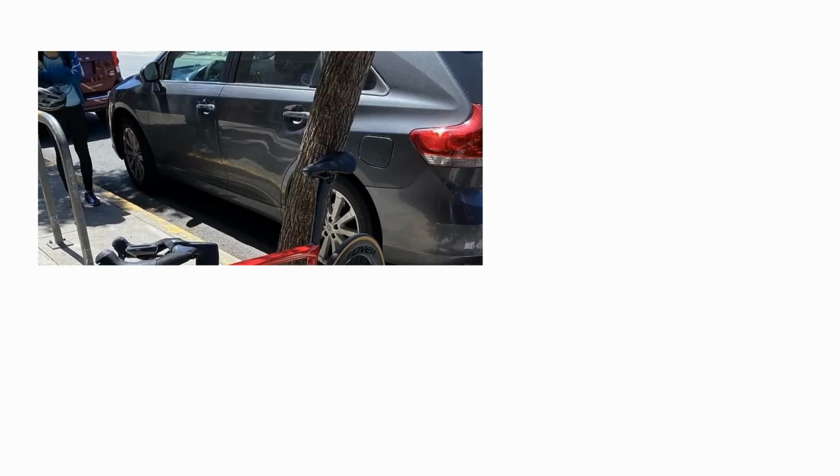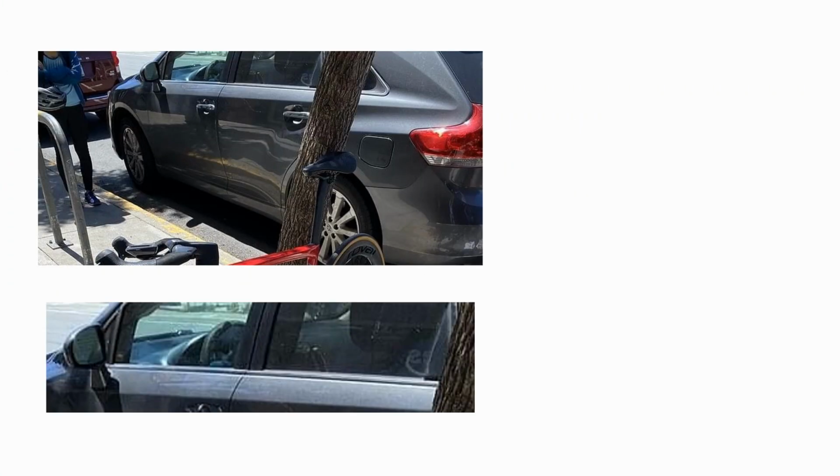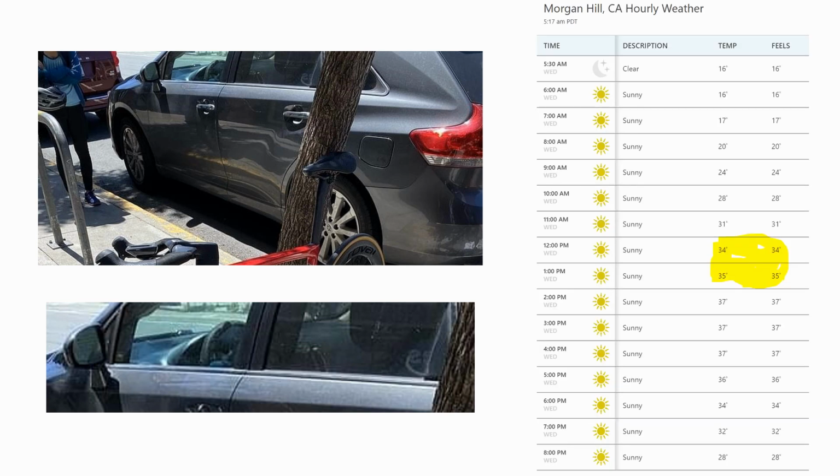Second car, the Toyota station wagon. Look at the setback on the driver's seat. I'm not sure China could supply that many tall drivers, but I might be wrong. Thirdly, look at the really short shadows. This makes me question whether this is the US or not. The short shadows, so it's probably around lunchtime, about 1 o'clock maybe. Current weather in Morgan Hill, California, 34-35 degrees, 1 o'clock in the afternoon.